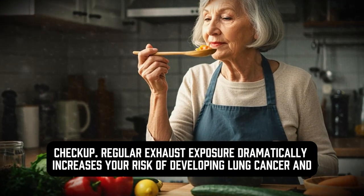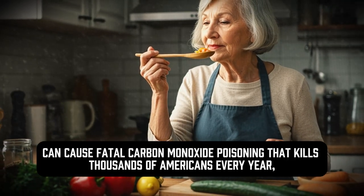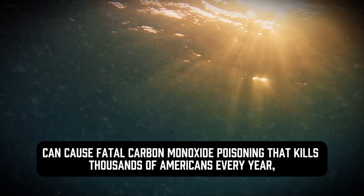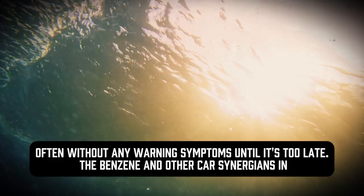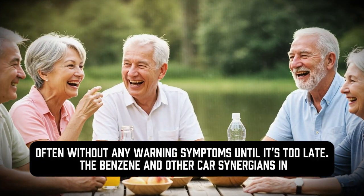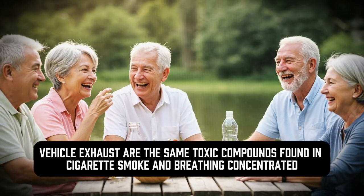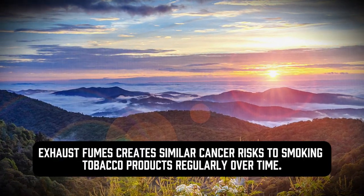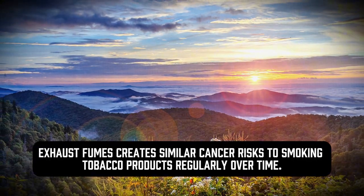Regular exhaust exposure dramatically increases your risk of developing lung cancer and can cause fatal carbon monoxide poisoning that kills thousands of Americans every year, often without any warning symptoms until it's too late. The benzene and other carcinogens in vehicle exhaust are the same toxic compounds found in cigarette smoke, and breathing concentrated exhaust fumes creates similar cancer risks to smoking tobacco products regularly over time.